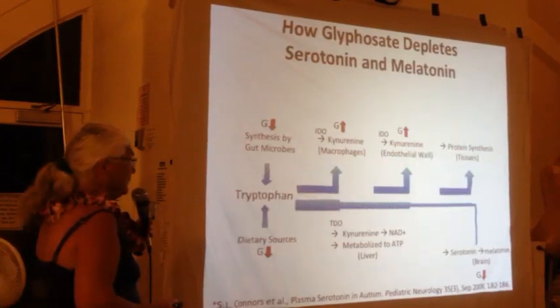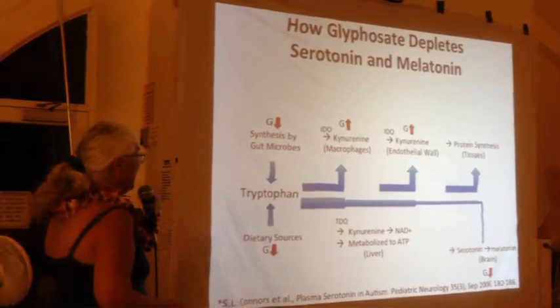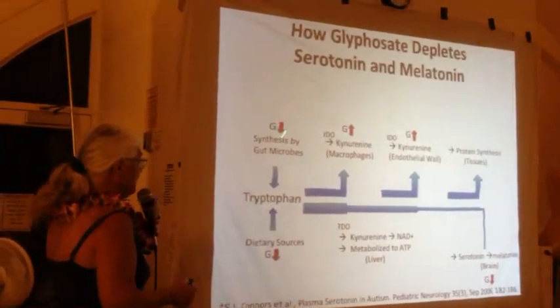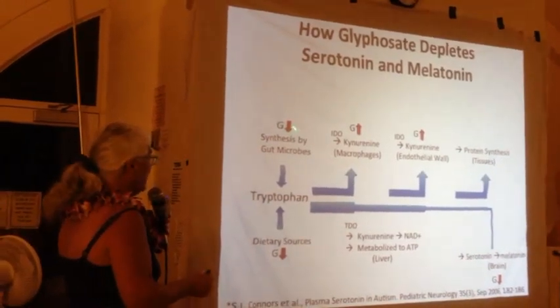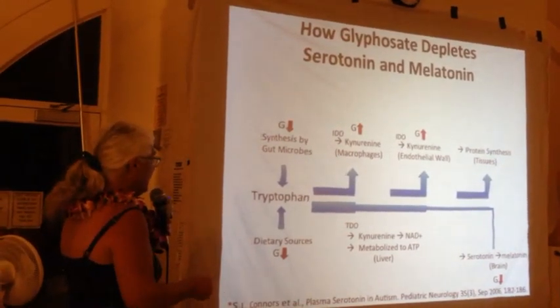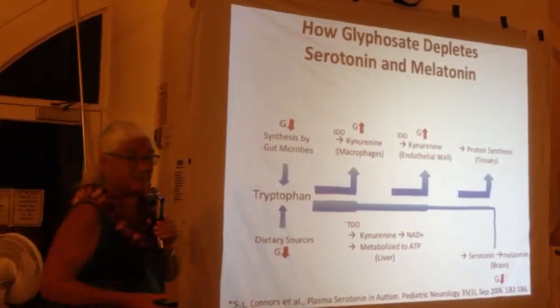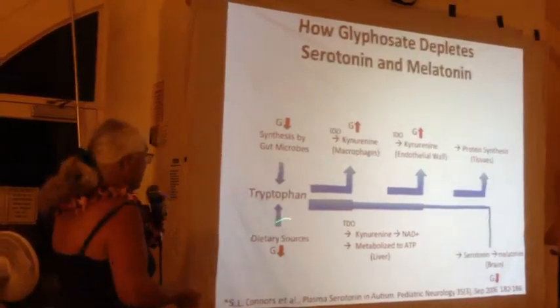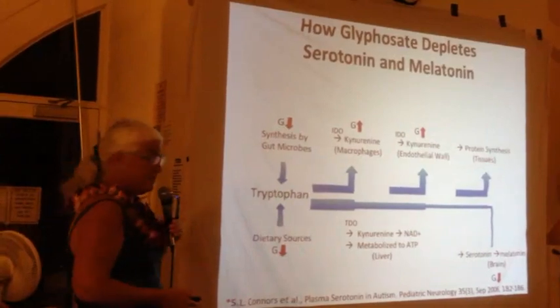So now, serotonin and melatonin, I mentioned them before, these are neurotransmitters in the brain, and this is a sort of chart that we drew in our paper of how glyphosate will deplete serotonin and melatonin in the brain. All these arrows are showing glyphosate down, glyphosate up. These two, synthesis by gut microbes, so the gut microbes can't make the tryptophan because they've got the glyphosate interfering with their shikimate pathway, and the plants can't either. So you've got both of these sources reduced in the supply chain.